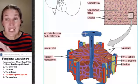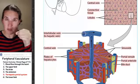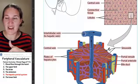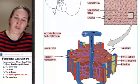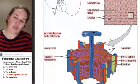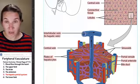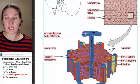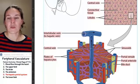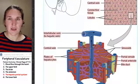The blood moves from these outer triads of vessels toward the central vein. And as the fluid moves through, gas exchange occurs and filtering occurs. And then we dump into the hepatic vein. How's that? Super clear.